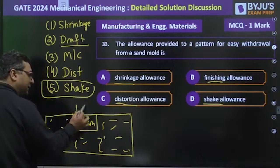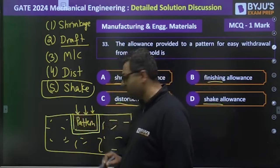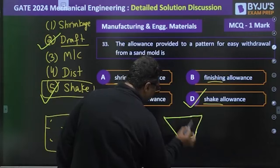When you will be hammering the pattern, the sand which is touching the pattern will go sideways. And when it goes sideways, it makes space for easy removal of the pattern. So that is why shake allowance helps to remove the pattern. So the answer will be shake allowance. If shake is not there, then draft allowance also helps us, because in draft allowance we make the pattern like this for easy removal. Okay, so this is how the questions are coming.